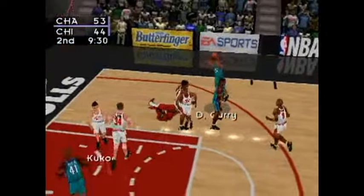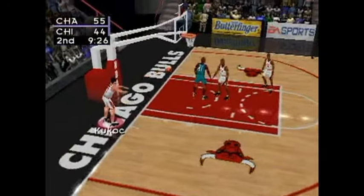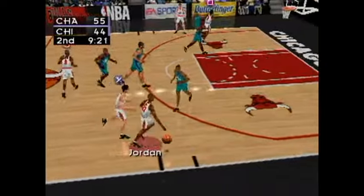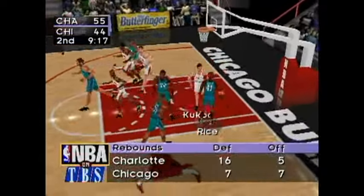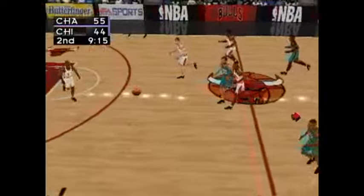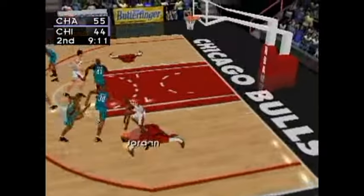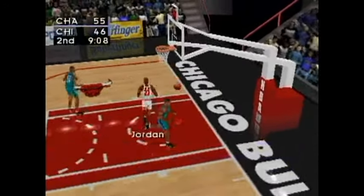Wesley to Mason. Curry receives the pass. Makes the shot. Inbound pass to Harper. From center court to number 23, to Kukoc. Puts it up. He misfires. Board pulled down by Rice. Harper makes the steal. The number 23 makes the 360.